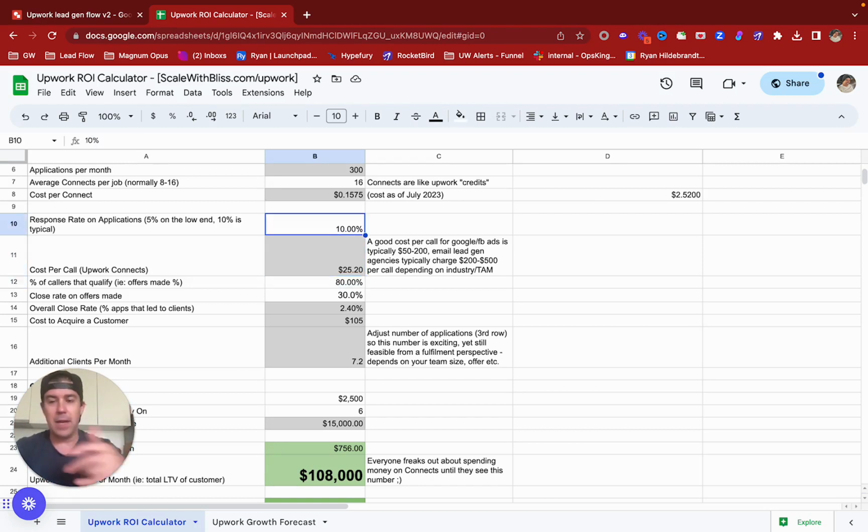And again, some people, their number is like 30%, 20%. Everybody's a bit different, but this is a fair and pretty conservative estimate actually. That means you're spending $25 to book a call at the worst case, which is 16 times 15 cents is $2.50. And times 10 is $25. Let's say there's even 20, that's still only $50 to book a call.